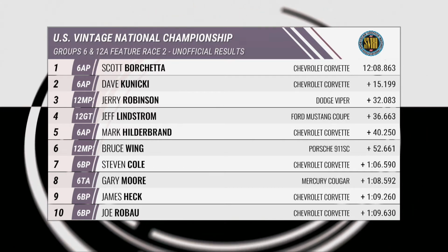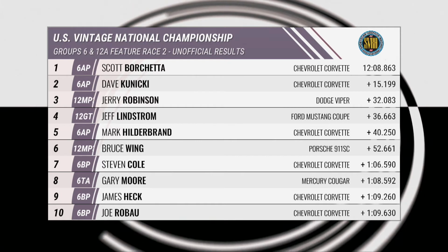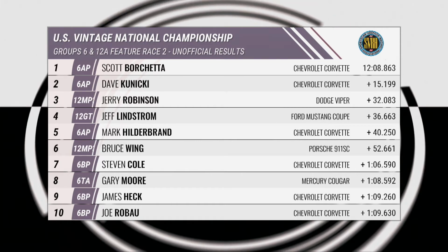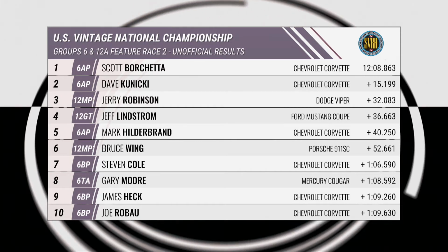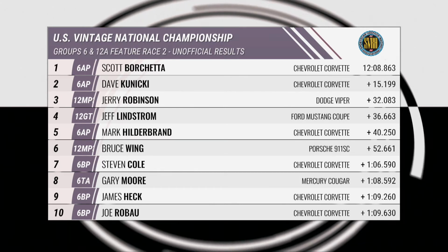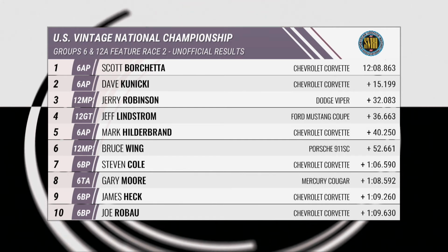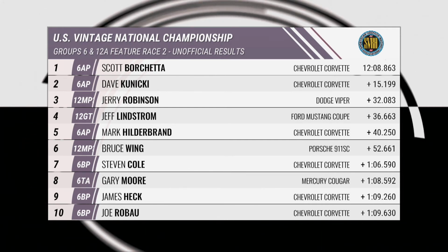Scott Borchetta in the 69 Chevrolet Corvette beats Dave Kanicki by some 15 seconds to take the title. Jerry Robinson in third, Jeff Lindstrom fourth, Hildebrand, Wing, Cole, Gary Moore in eighth, James Heck in ninth, and Joe Robo in 10th place in the Corvette.